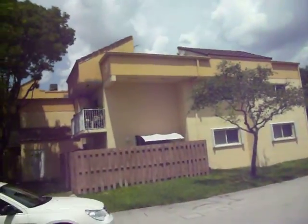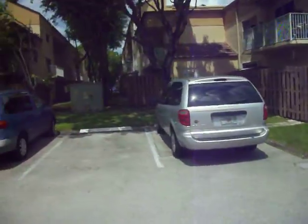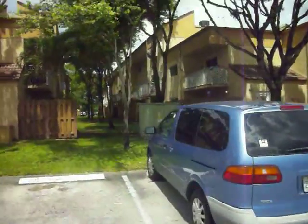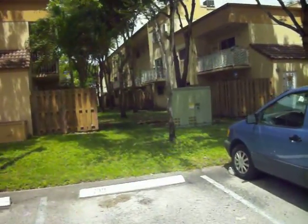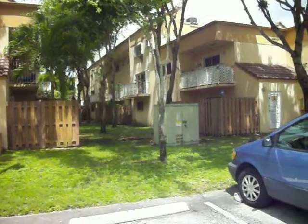This is the back side of the unit. And the unit is likely to be straight over there. Underneath that second and third balcony is probably where it is.